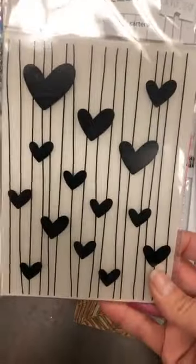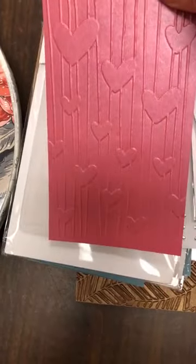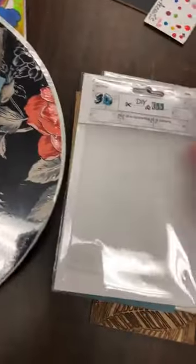Ceux-là, c'est des cœurs. This one's hearts. And you can see how cool that is. Okay. Then we have bois. This one's bois, so wood. And this is another one I wanted to drag a little ink over so you could see that. Really cool.